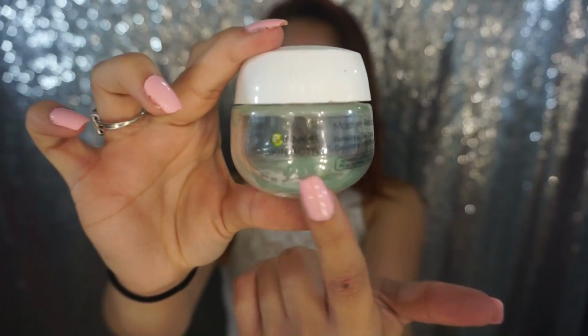As you can see, I'm almost out because I use this baby almost every day. I don't even have to use makeup to use this, to be honest. I just really love this, and I know they have the normal to combo skin, which is this one, and they have the pink one, which is for dry skin, but either way it does the job. I've tried both of them, and honestly, girls, it's the same thing. But yeah, if you're oily, it doesn't really matter.